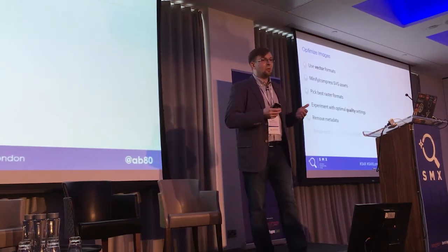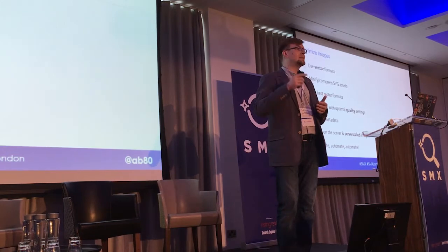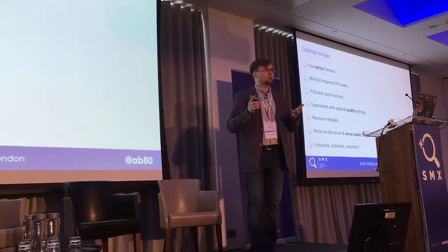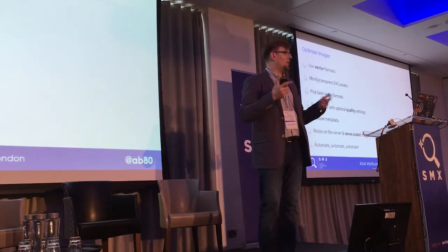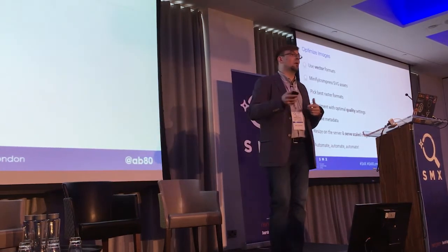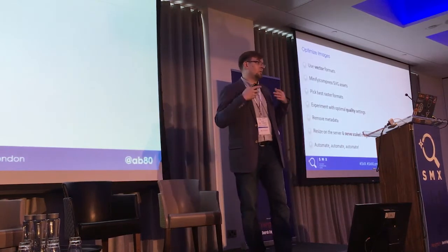Okay, image optimization is very important, as on average, images account for more than 60% of your web page size. So use vector formats where possible, choose best raster formats, including new formats like WebP or AVIF. Resize images on your server before transferring them over the internet. And of course, invest into automation tools and infrastructure, because it pays off very, very quickly.